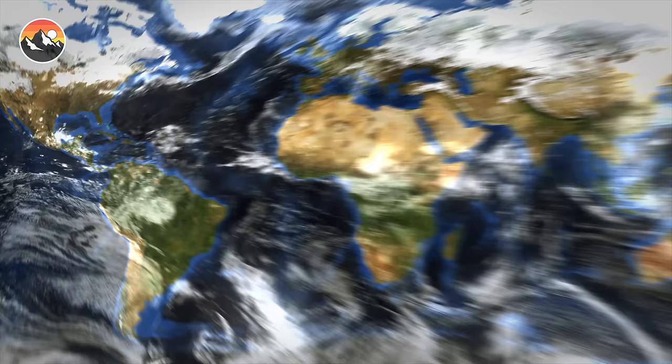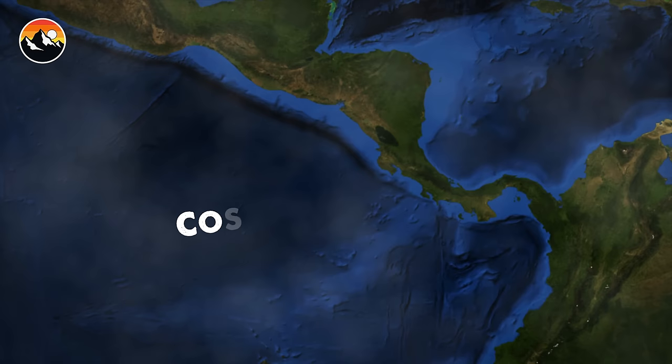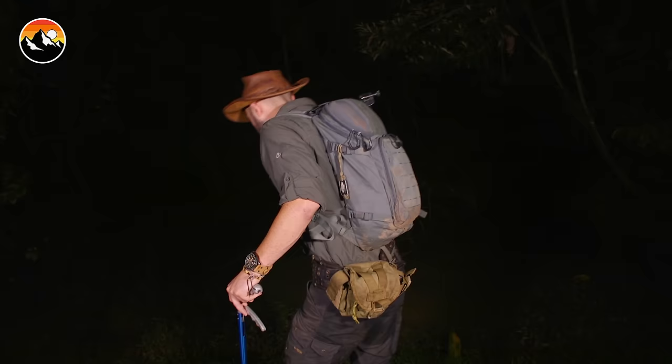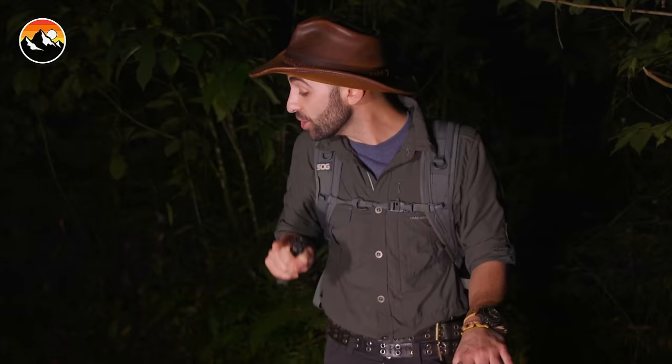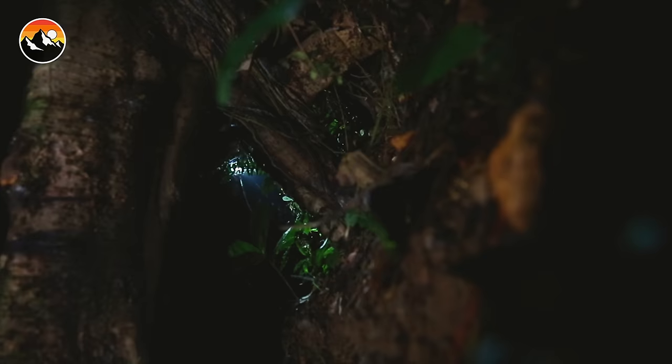What's going on, Coyote Pack? Right now, we are on the Caribbean side of Costa Rica, and for the past 2 weeks, we've been staying at the Costa Rican Amphibian Research Center Reserve. Just across this bridge right here is the rainforest, and every single night, we've been out there looking for animals.